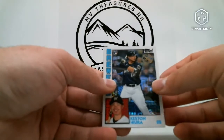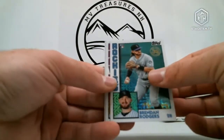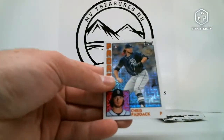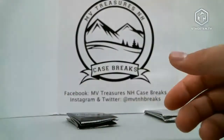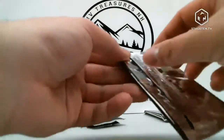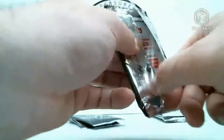There's a Casting Hero rookie for the Brewers. Brendan Rodgers for the Rockies. Acuna for the Braves. Chris Paddock for the Padres. I'm shook. Just want to let you guys know that I am mentally shook from that.